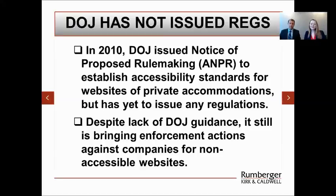The Department of Justice started working on this many years ago. In 2010, it issued a notice of proposed rulemaking to establish exactly what you're saying, the standards, the guidelines, so that entities know what the rules of the game are going to be. However, they have yet to issue those guidelines. In fact, earlier this year in May, they issued a supplemental notice of proposed rulemaking that dealt just with public entities under Title II, so that's your state and your local governments.